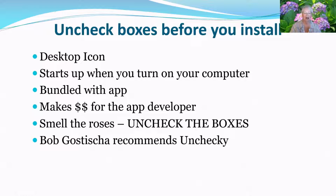Bob G says, Judy, just use Unchecky and that will do it for you. But doing it yourself saves you the step of wondering why your computer is taking so long to boot up. Oh yeah, I downloaded something. And then you need to take the time to uninstall it. Be proactive and you won't have to take those steps.